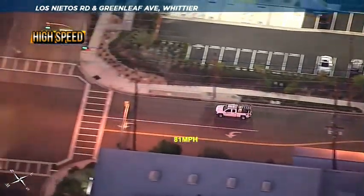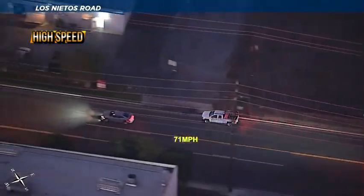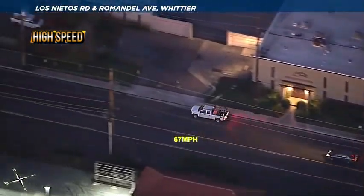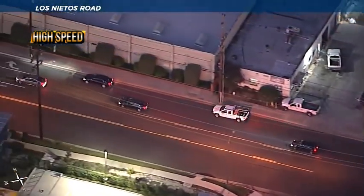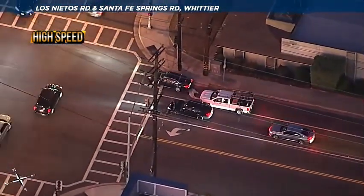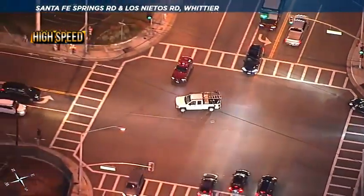So again, very light traffic here. And it wouldn't matter anyways because when there is traffic, he just seems to ram into everybody in his way. So we can only hope that the traffic stays light and that maybe they can get some more officers into the area in front of him, not just following him from behind and chasing him, but trying to triangulate in front of him. Very difficult because he's not driving in any kind of a pattern. A spike strip obviously is pointless.